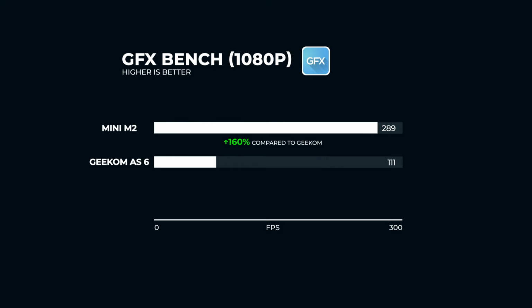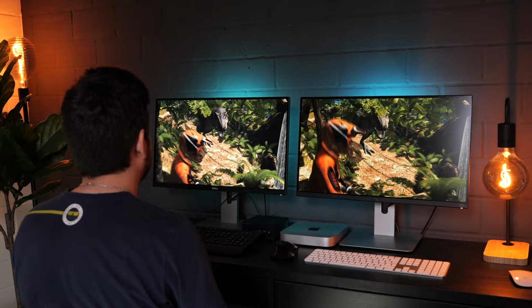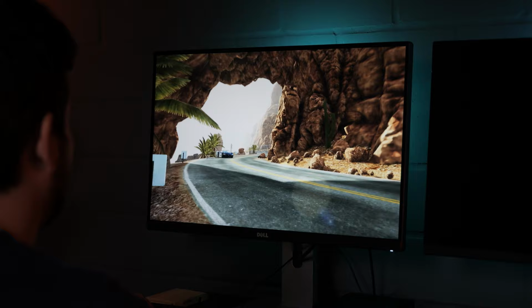This kind of shows you that you can play the majority of popular games on 1080p around medium graphics on the Geekom, but we wouldn't recommend 1440p because the frame rate drops below 60, which will show the degradation in performance. On the Mac Mini, you can comfortably play games on 1080p as well as 1440, which is an advantage if you want to push your device to the limits. That being said, you should know that more than 60% of the world still plays games on 1080p, so it's only a benefit for the minority.